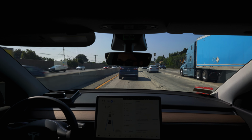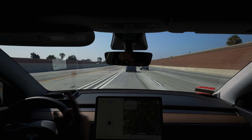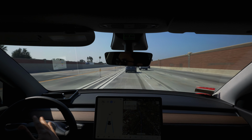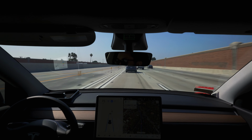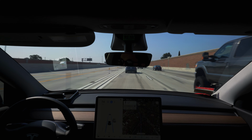Okay, so we seem to have exited some of the traffic now, increasing speed to about 85 miles an hour. Looks like there's another Tesla Model Y in front of us that we're closing the gap on. And there seems to be no traffic in this area as we increase speed. This used to be a construction zone, but now all the construction is passed and the lanes are pretty clear. There is an HOV lane here that they haven't opened up just yet. So hopefully I'm waiting for that because that would alleviate some of the traffic in this area as well.